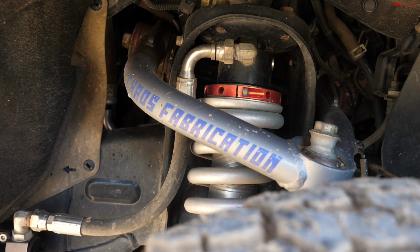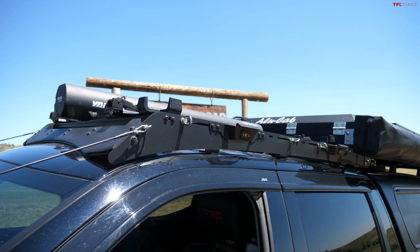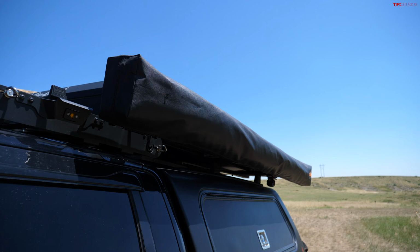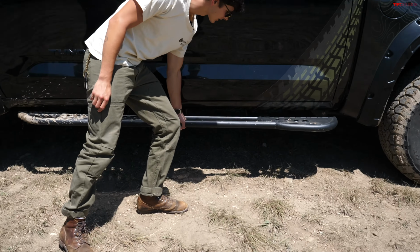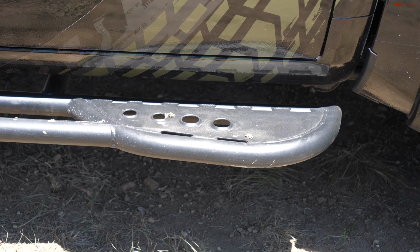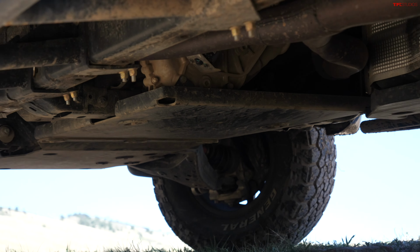Elka suspension, and I see you've got Total Chaos upper control arms. Oh yeah. Up there you've got what looks like an awning. Yeah, I got an Alu-Cab rooftop tent. I got the 270 awning and the shower tube on the other side. Pretty sturdy looking rock slider that doubles as a step as well. Yeah, Freeland Industries Co. is the one who did all my metal. This has a big gas tank, so we have the huge gas tank skid plates.